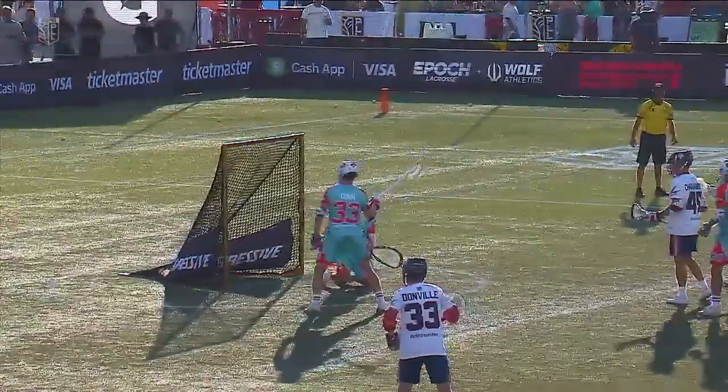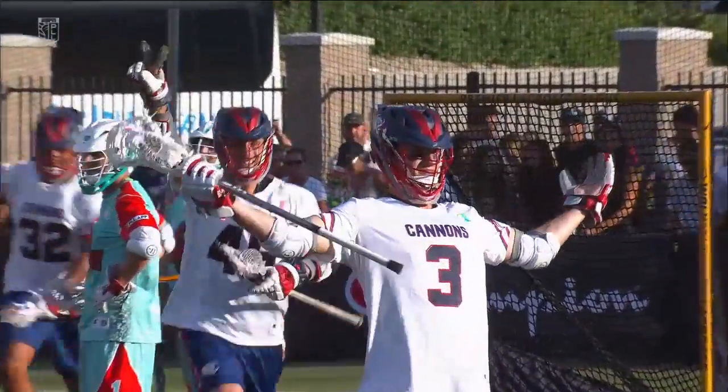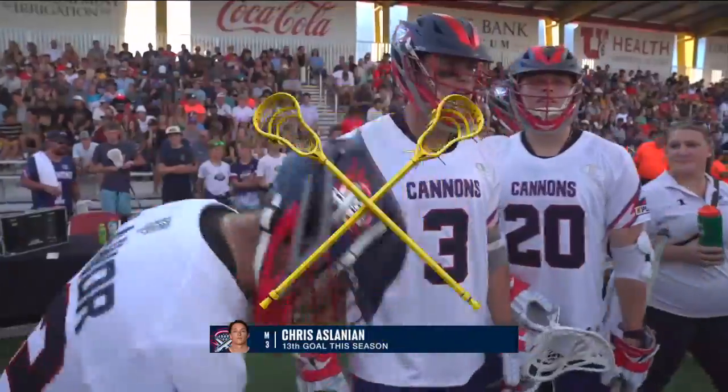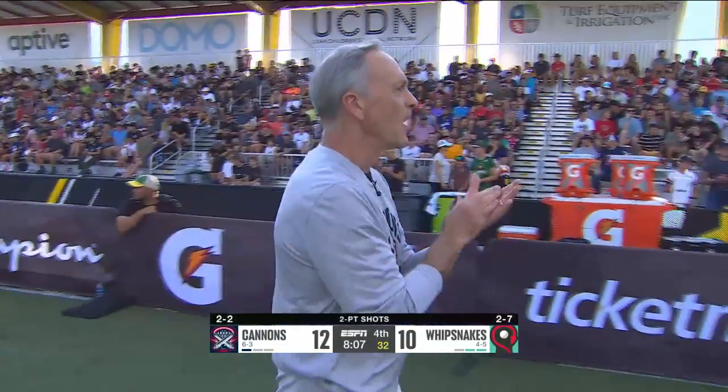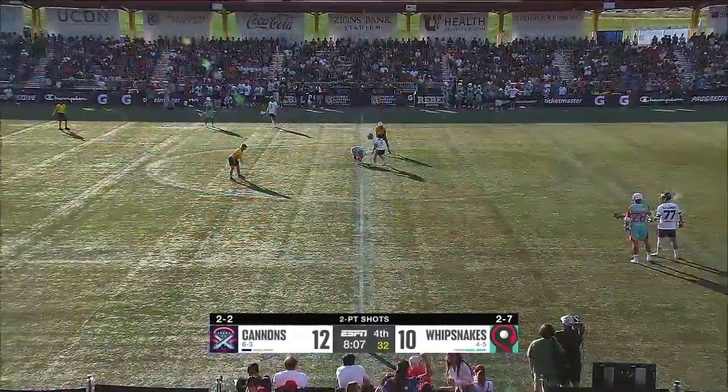Quick double. I don't know why the Whips showed with 2 there, but there was still defensive help on the adjacent pass to Aslani, and it's not like he didn't have a defender in front of him. They just didn't respect him from that deep, and he is one of the better shooters in the PLL. He's a Hobart grad who had a phenomenal career up in Geneva.